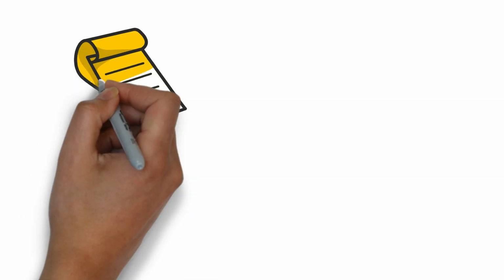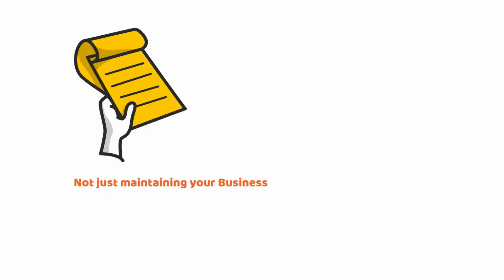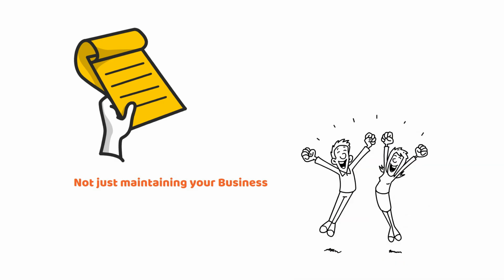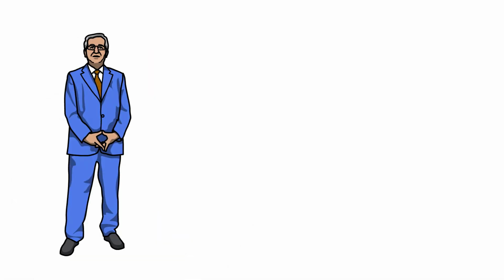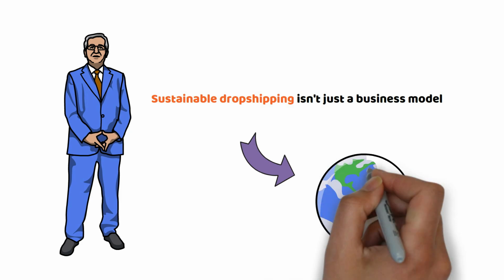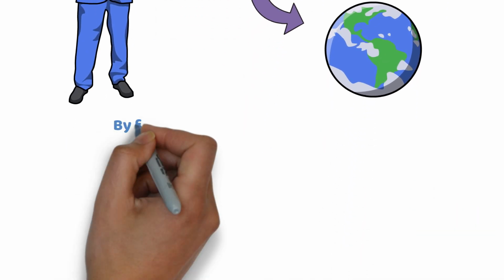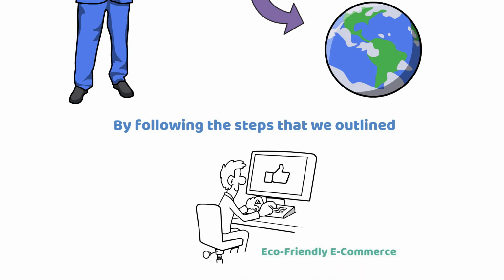By implementing these strategies, you're not just maintaining your business. You're actively participating in a larger movement toward a sustainable future. Keep pushing the boundaries, and watch as your eco-friendly empire grows and positively impacts our planet. As we wrap up, remember that sustainable dropshipping isn't just a business model, it's a movement towards a healthier planet. By following the steps we've outlined, you can start your journey in eco-friendly e-commerce.